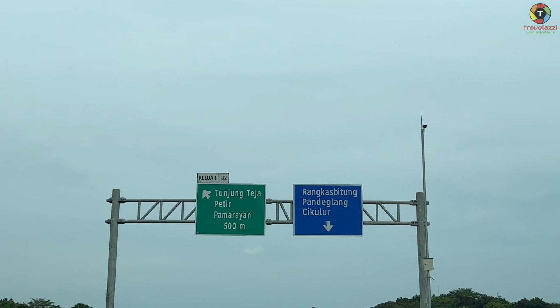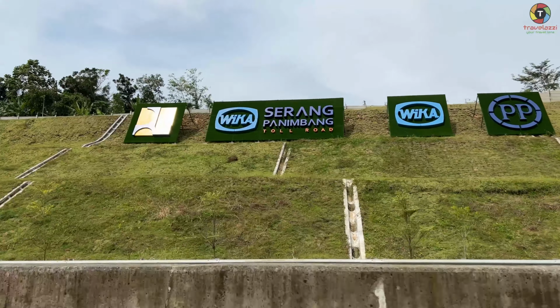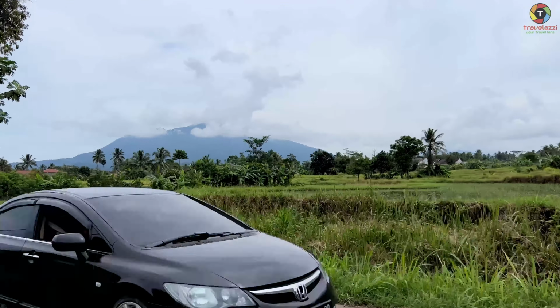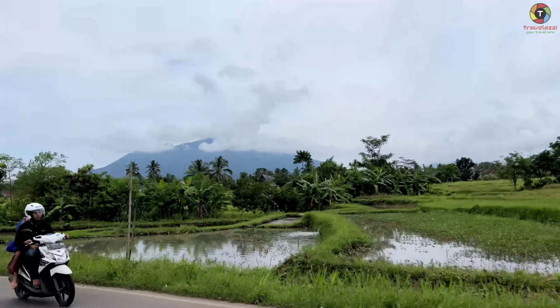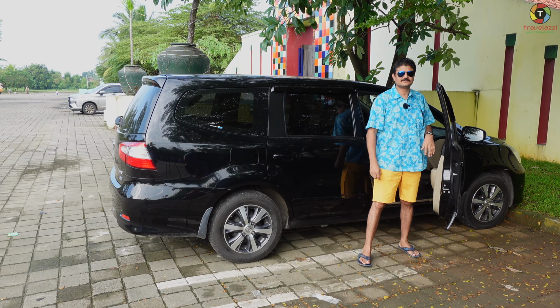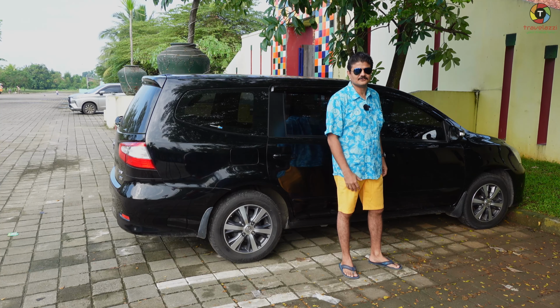After a long drive, it was finally time to exit the Jakarta Merak toll road. On the way to Anyer Beach, you can also see Gunung Karang, which is a volcano in the Banten area. After a long drive from Jakarta, like 3.5 hours of drive, we are finally here. Let's go inside and check into our hotel.